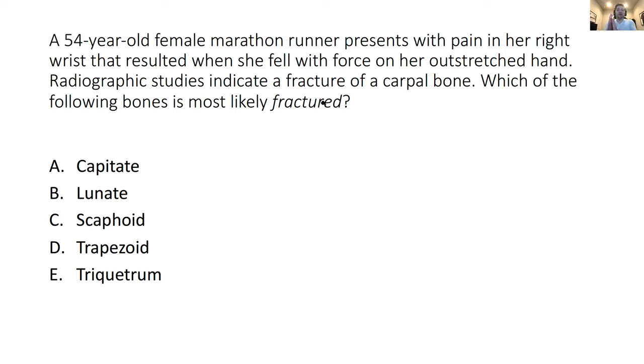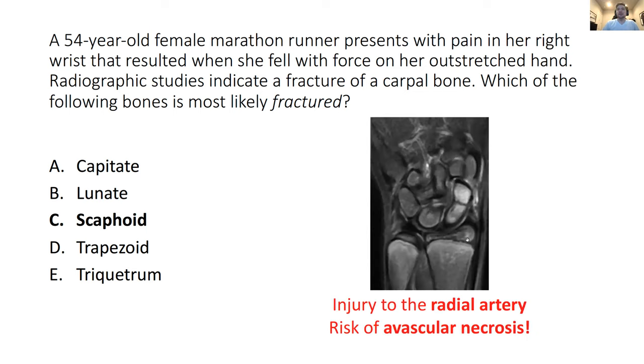So typically you fall on your outstretched hand, the bone that's most likely fractured is going to be the scaphoid. And you could see that here. So let's orient ourselves. Which bone is bigger? This one. This is the radius, right? So radius is always thumb side, right? Always. It's got to be on the thumb side. So you know the thumb's over here somewhere. So you see this, it kind of looks like a peanut. Once you see the peanut, can't go back, right? So you see the fracture here.